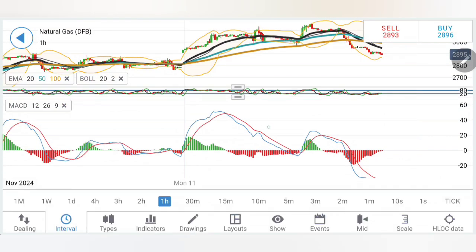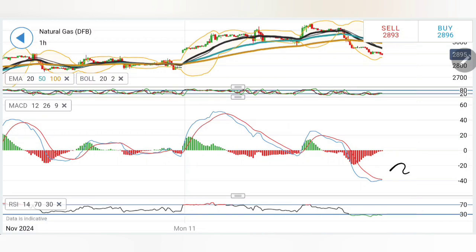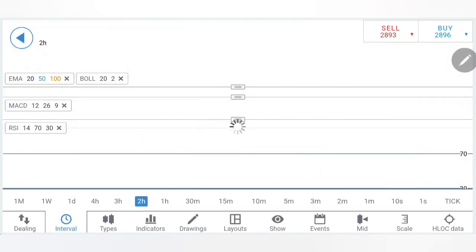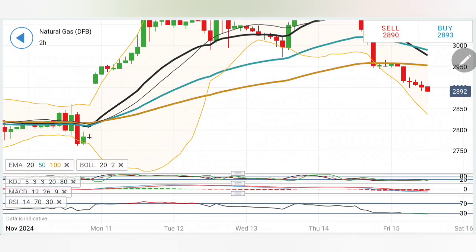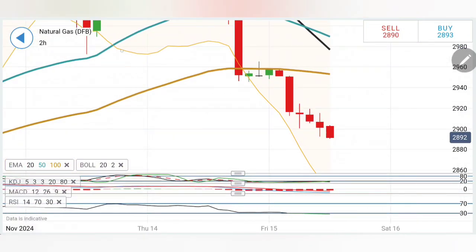Stochastic rising from the oversold. MACD has traded bearish, waiting for it to converge, crossover and reverse. RSI oversold here. On the 2 hour chart, straight bearishness, increasing bearishness, that is what you can observe here. Look at the last three candles, one step, then sideways, increasing body, and now this candle. So this candle is going to be definitely strongly bearish.